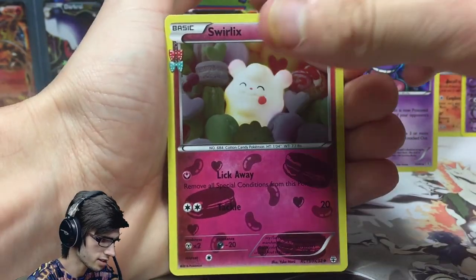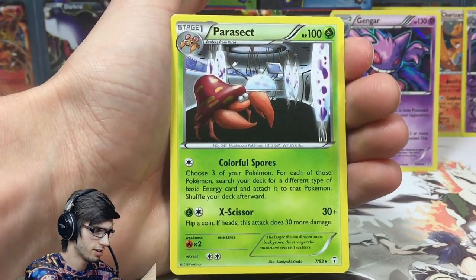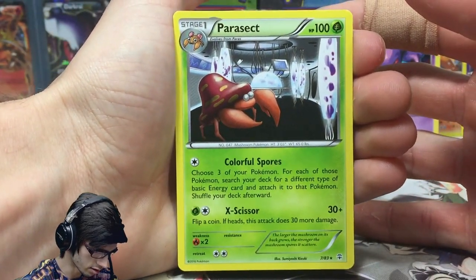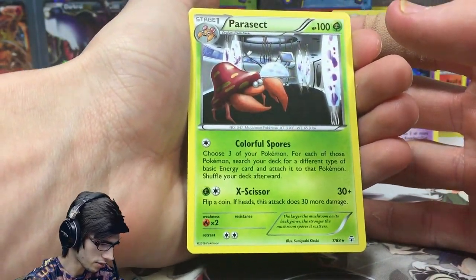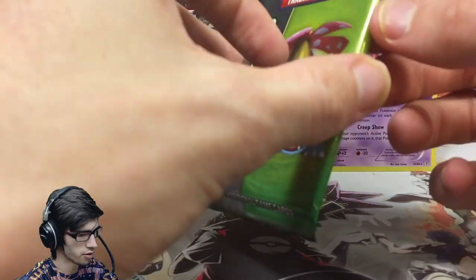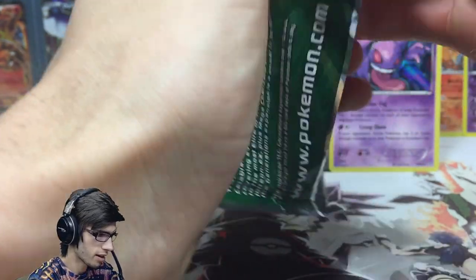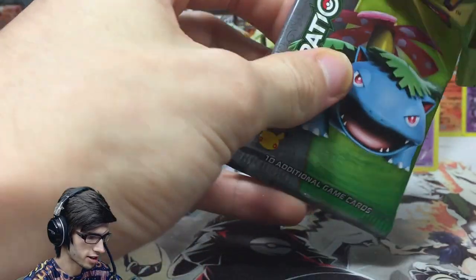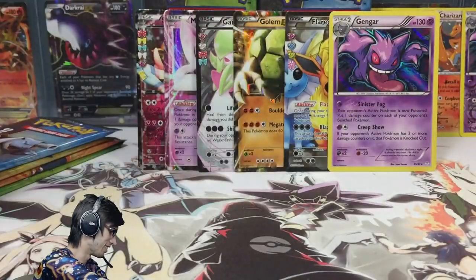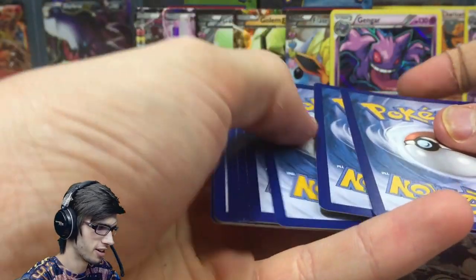We got Swirlix and a Parasect. Okay, so let's just slightly adjust the slide here. I think that looks a little bit better. So it's got Colorful Spores and X-Scissor. So let's move on to Venusaur. Whoops, so that pack shredded. Whoopsie days. It literally is gone. Literally gone. But let's go.